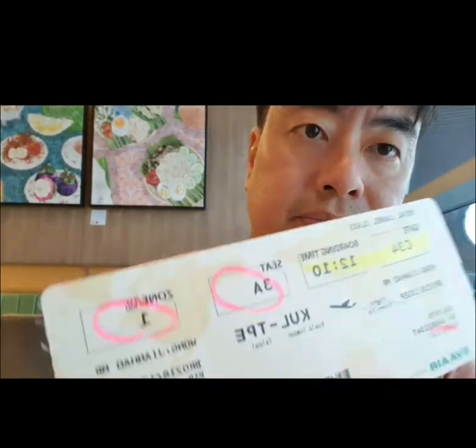So, just got all my boarding passes, and as you can see here, I've checked in all the way to Vancouver, from Taipei to Vancouver, and my boarding time from KL to Taipei is 12:10, which I still got 1 hour to spend in the lounge. This is my boarding pass to Taipei. So yeah, let's enjoy the view and cheers.